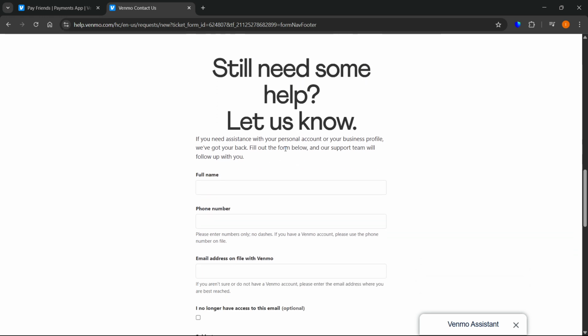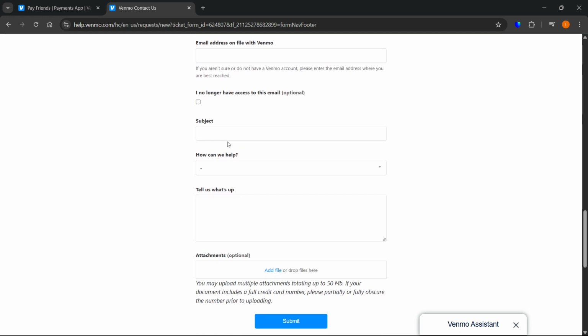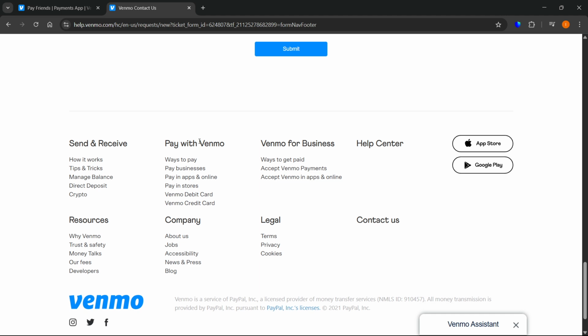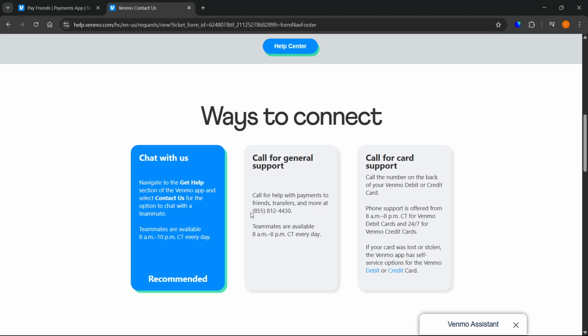Of course, you can submit a ticket over here in case they don't pick up as well. And then they will get to your specific case as well, and they'll get back to you via email. And that's pretty much it. So this over here is the number. If you want to contact them and call them, this is how you get in touch with their customer service.